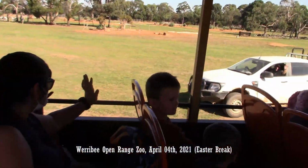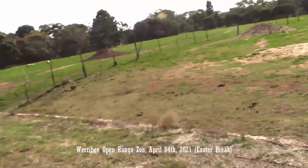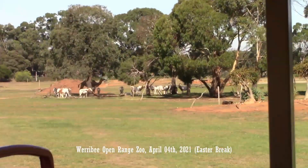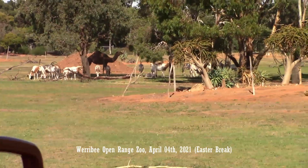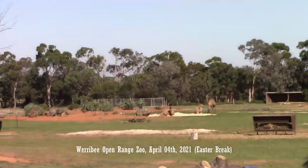Now under the trees on the opposite side, I'm sure you've already spotted the dromedary camels. They are single humped camels and they hold about 20 to 30 kilograms of fat in their humps. And that fat helps them survive in the desert. Now if they can't find food or water, they can actually go into that fat in their backs and use it for energy. They can also use it to hydrate their cells as well.